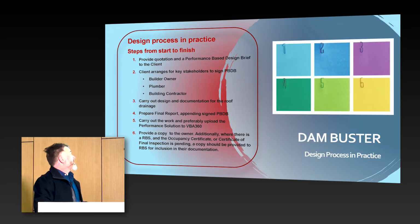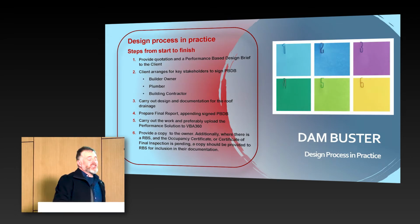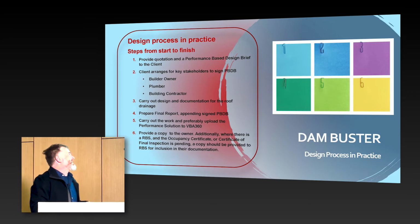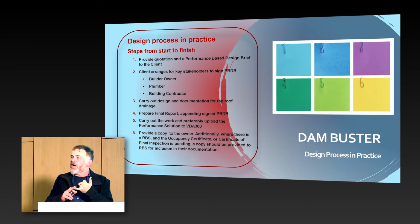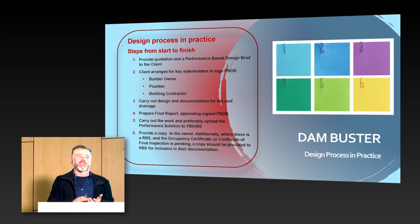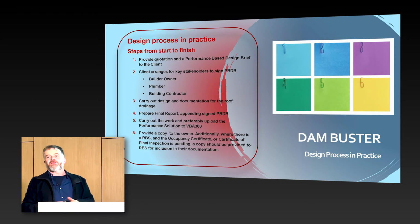Okay, the design process for a performance solution, 6 easy steps. Those easy steps are laid out, and that will keep you out of strife with the VBA. It'll keep you out of strife down the track if anybody's asking, where's your evidence of suitability? Have you done any calculations? If you follow these steps, you will be safe and safeguard your business from any litigation in relation to this.